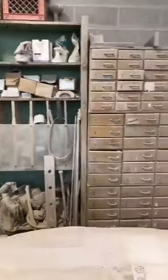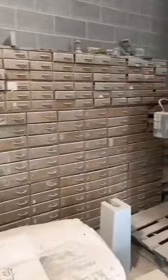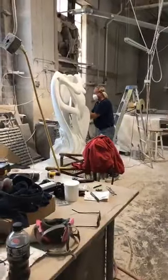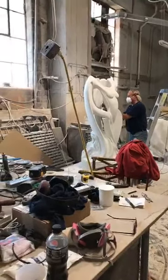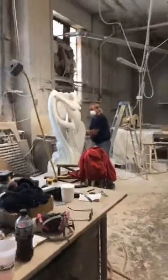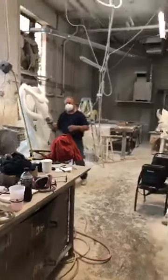So, I think these are so cool. All of his little shelves. There you go, don't let me stop you. Always working in City Museum. Alright, so yeah, that was Paul's studio.